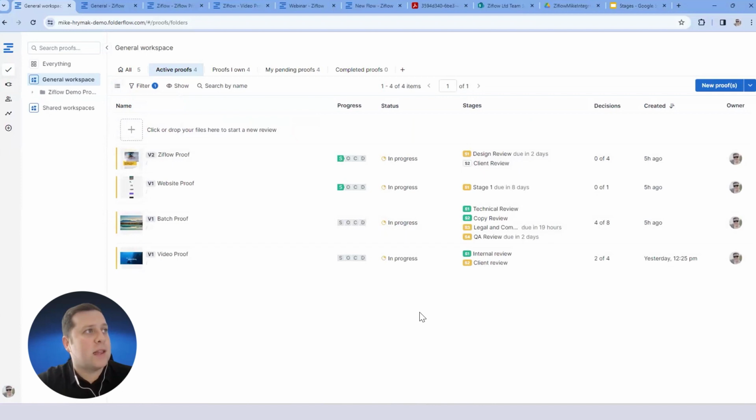So if I flip over to my list view, what I now see is, hey, this technical review's been signed off on. The copy review's good. Now we're in legal and compliance, and I know it's due in 19 hours. So some of that much needed context and at a glance details about each proof, I have right away so I can make sure I'm on top of how it's progressing through its approval process. I've still got the green light, yellow light, red light in my brain, but now I've got one extra row of text that gives me an idea about what that stage actually is and when it's actually due.